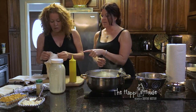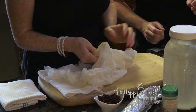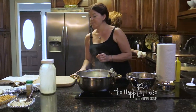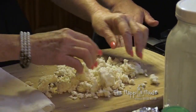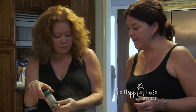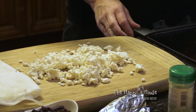And this is what, the curd? This is the curd, right? This is the process of what you see floating on top. Yes. All right. So that's your cheese, your goat cheese. And normally we'd just put it in something, see? And now we break it up. And I like to use Italian seasoning of some sort. You don't want to add any seasoning during the process, but afterwards you're just going to sprinkle it.